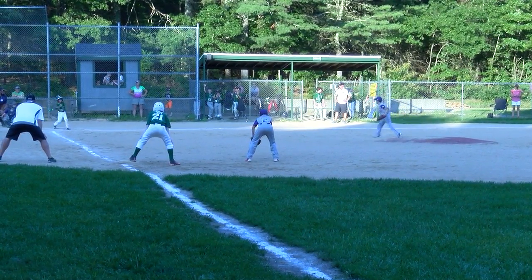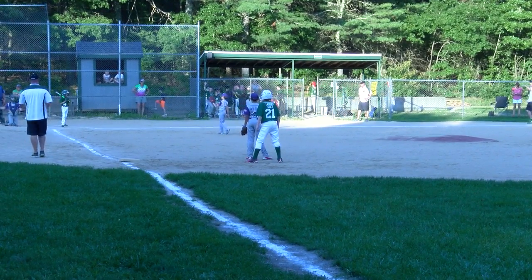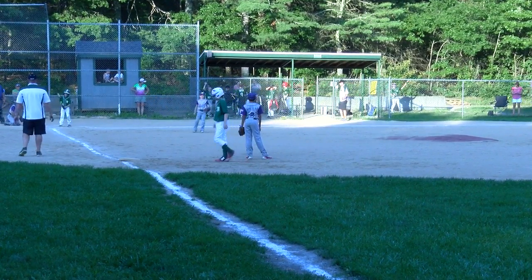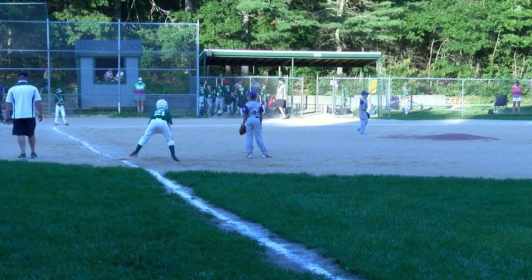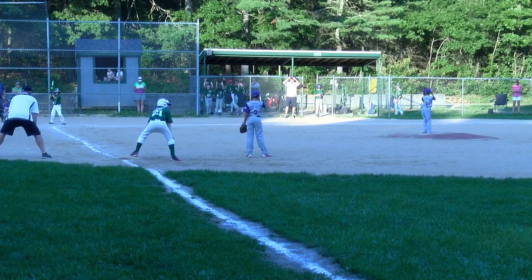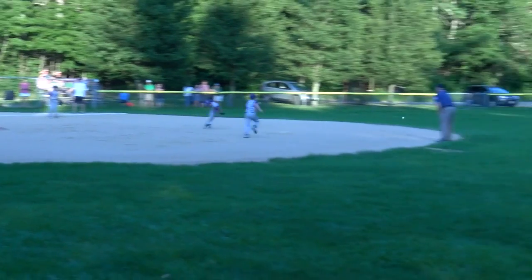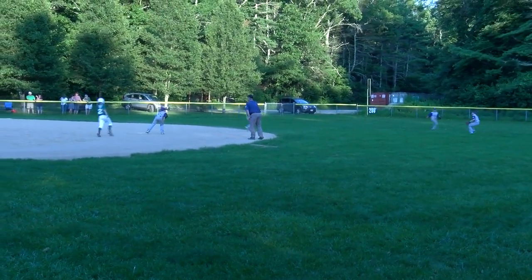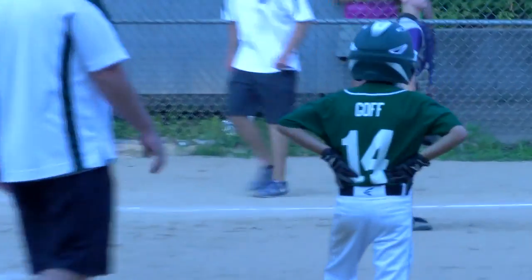Giblin sets the pitch to Goff. A swinging strike two. No balls and two strikes now on Cam Goff. The pitch from Giblin, and a hard hit ball past the shortstop into center field. And that is a single for Cam Goff. Asbury Casey with a good job moving up there.